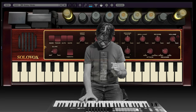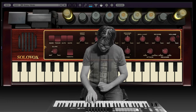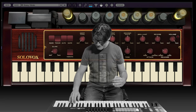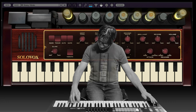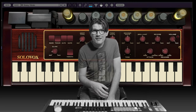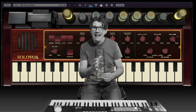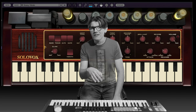The surprise is not over, because this new release from cherryaudio is a software bundle, because there is also Solovox. Solovox is another rare instrument that is a monophonic synthesizer. And now I show you some sounds.